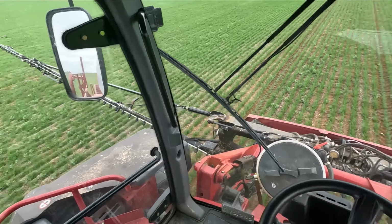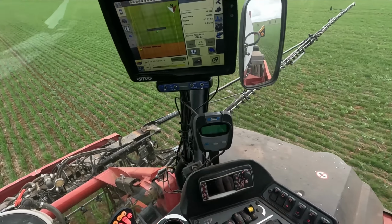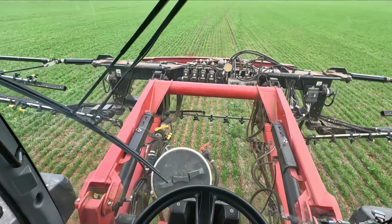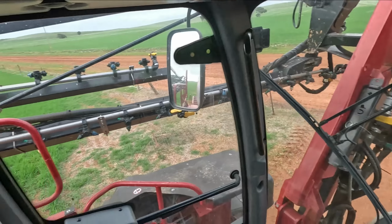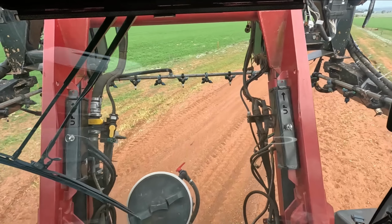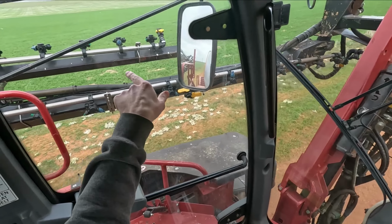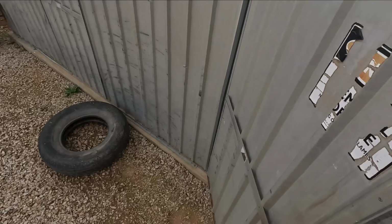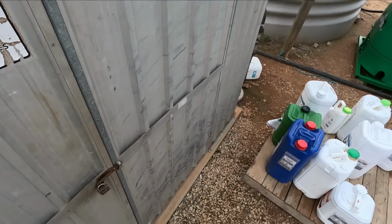Right, that is done. Boom up, turn our auto height off. We'll fold them in. Rightio, I'm going to run back down and fill up. I'm not going to film again while I do it, otherwise this video will be 50 minutes long. And we'll come back up and spray this paddock right here. Rightio, we are loaded and ready to go.